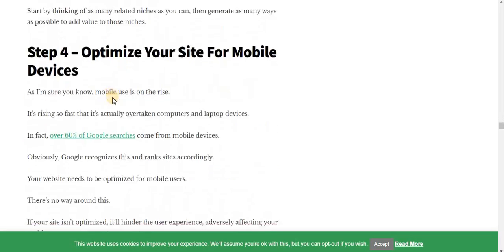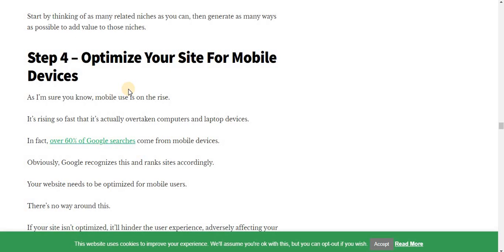Now let's move over to the fourth one, which is optimize your site for mobile devices. You need to understand that a higher percentage of people that visit a website are those that use their mobile or smartphone to do that. So you need to make sure your mobile optimization is very necessary. In fact, over 60% of Google searches come from mobile devices, and Google recognizes this and ranks sites accordingly.